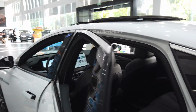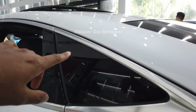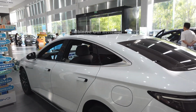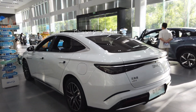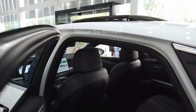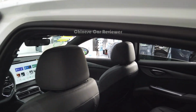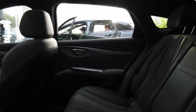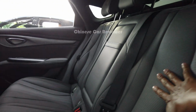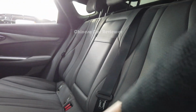So here in the second row, as I mentioned, they have used so much chrome all over the vehicle, and it looks pretty good with the white color. I love this design. And here we will get a luxury interior, although this is not the high-end performance version. There are 2 cup holders with the armrest, and it can be hidden this way, and a small box. So they have used soft materials, soft leather all over the interior. This is not the Napa one.